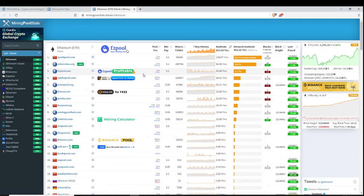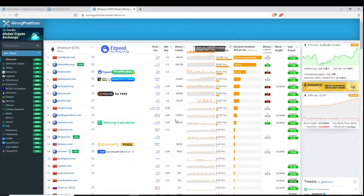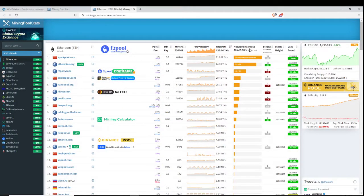So what am I looking for here? Why did I come to Ethereum? Well, I came to Ethereum because I know it's the most profitable project in the scene. I know it's been that way for some time. So what is it doing right, and how can I apply that to other projects? So this is what I want to call a technical analysis of the project. So my first stop when I come on here is to look at the network hash rate.